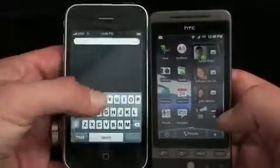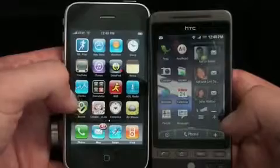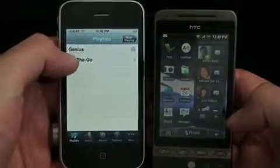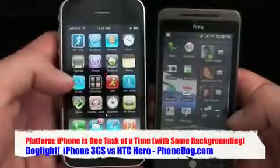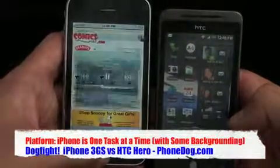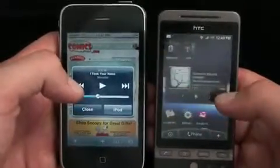And with Apple, it's basically just buttons that take you to programs. Everything's program-based on iPhone. You're running basically one program at a time, with the exception of the iPod, which you can keep running in the background. We'll just start that up, and while that's playing, I can keep the iPod running in the background and do other stuff, and then I can get back into my iPod there. But that's basically it. Whereas with Android, you can have multiple things running in the background.